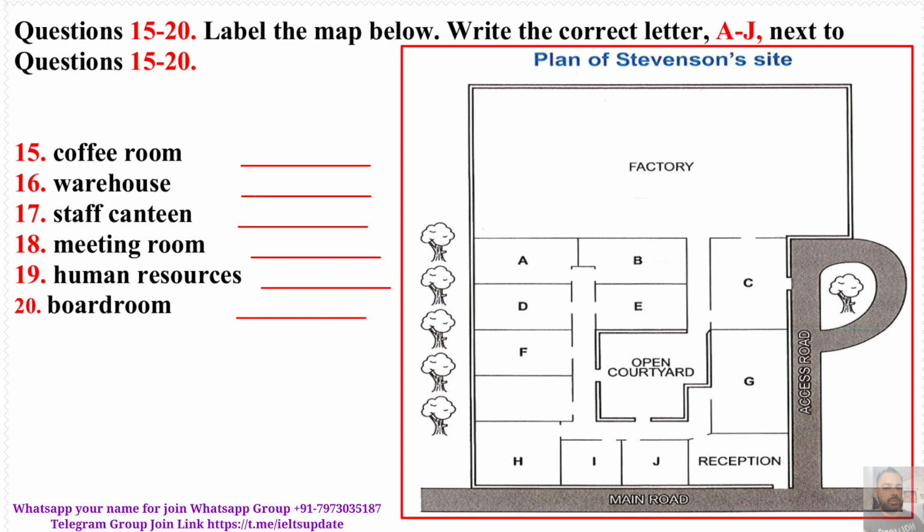You'll be using the meeting room quite often, and you'll find it by walking along the corridor to the left of the courtyard and continuing along it to the end. The meeting room is the last one on the right, and I'm afraid there's no natural daylight in the room. Then you'll need to know where some of the offices are. The Human Resources Department is at the front of this building, so you head to the left along the corridor from reception, and it's the second room you come to. It looks out onto the main road.